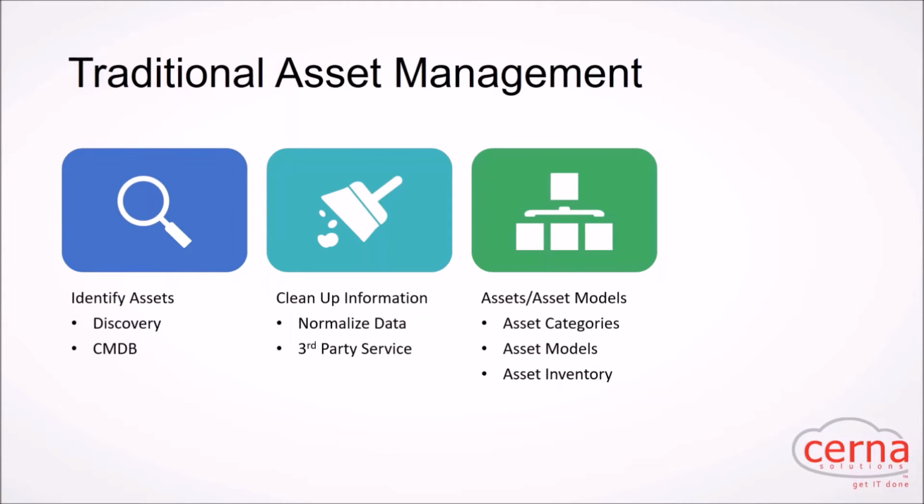The more people that get involved, the more people have opinions. So the more challenging it becomes. So that could be a big part of this asset management piece. It's just everyone having ideas about how it should be done and how do you decide who is right.